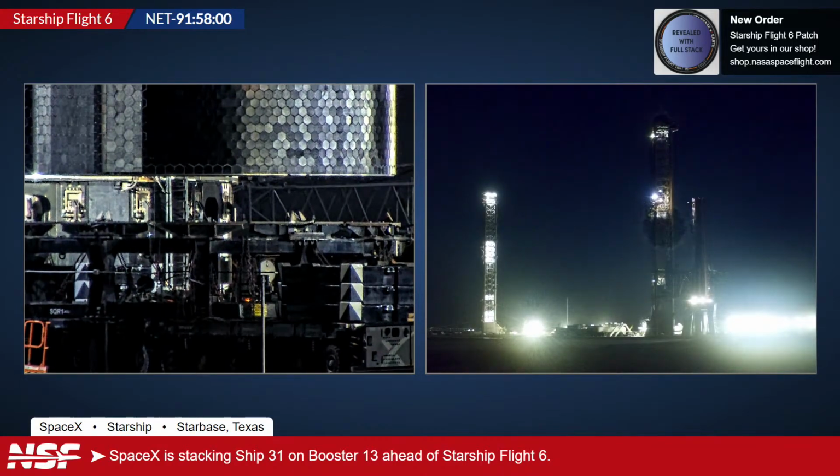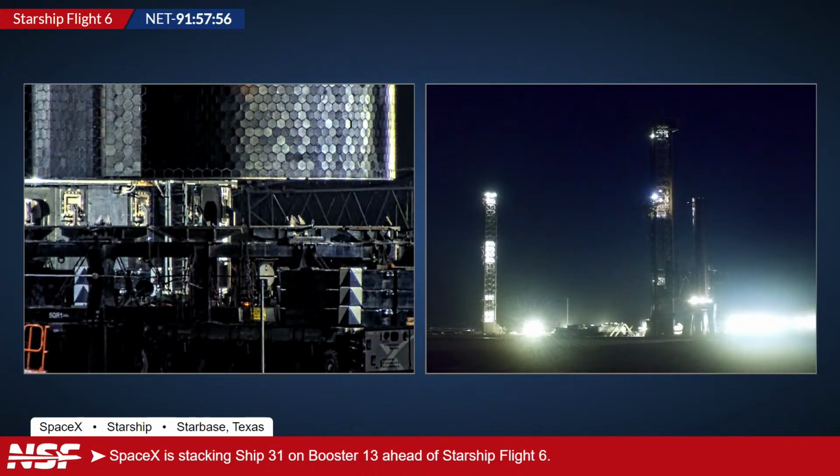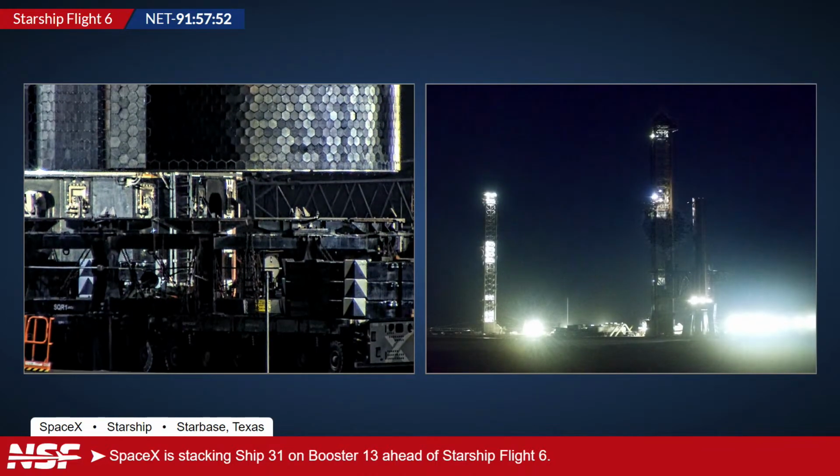Right. Looks like they've paused again. Again, this is normal. Usually we see a couple fits and starts, and then they'll start just throwing that thing on top of the booster. It's crazy. It doesn't move very fast until it does. Yeah.